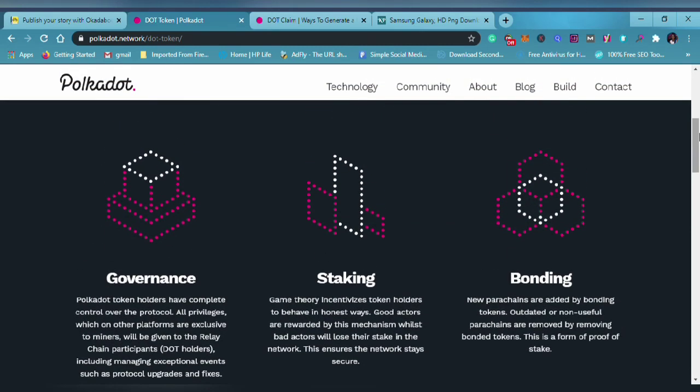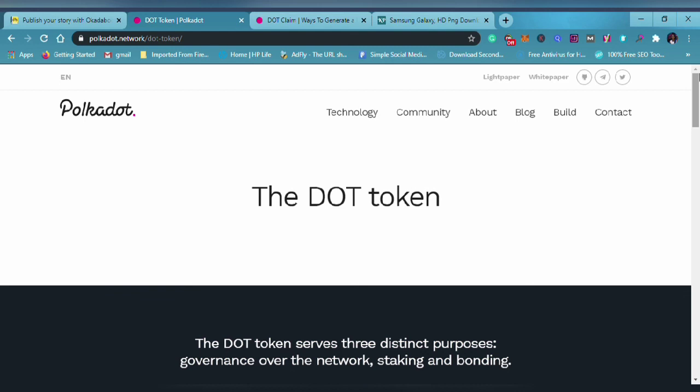This is an overview of the Polkadot network and the DOT token. To find out more about Polkadot, just visit polkadot.network.